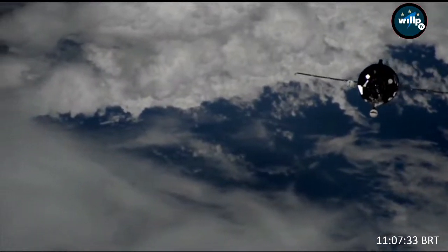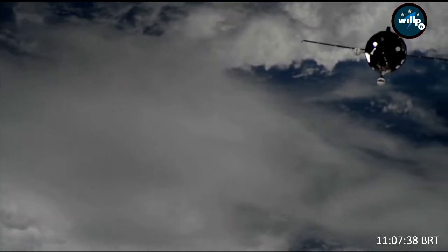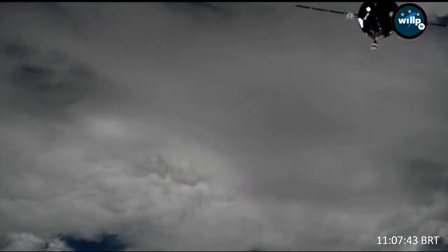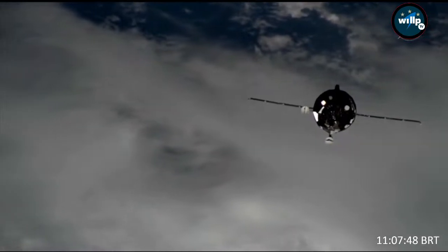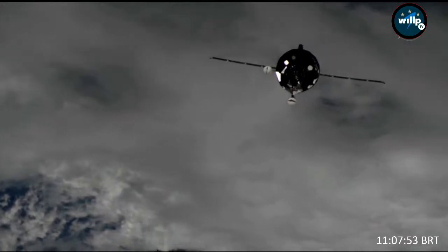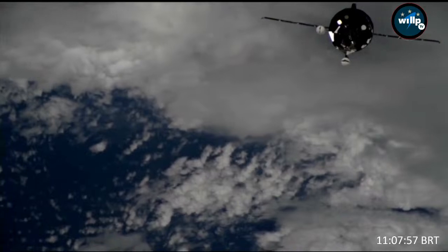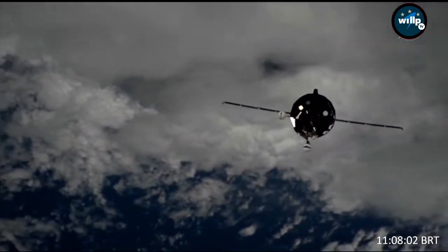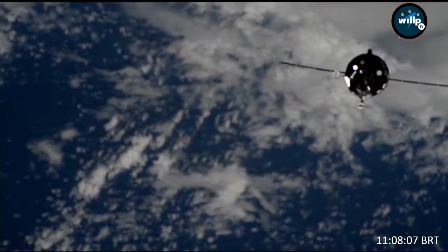14:07:00. Range is 450 meters, and range rate is 1.42 meters per second. Now inside 450 meters away, the Progress 90 vehicle closing in at a range rate of 1.42 meters per second. You heard that callout. And we are approaching 1 minute and 20 seconds away from that fly around portion for the Progress vehicle to precisely align itself to the docking port, the space-facing zenith port of the Poisk module.